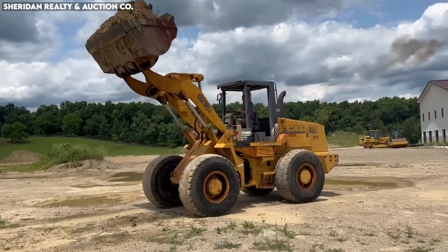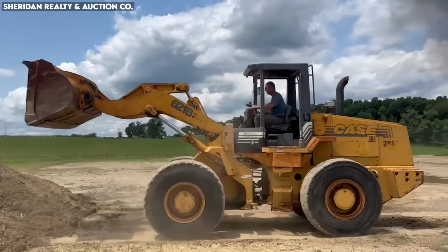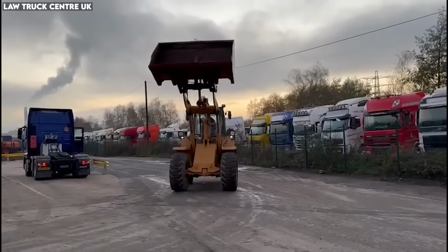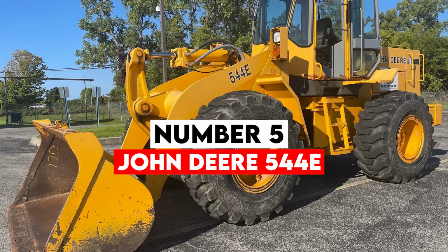In many cases, these machines are pushing 30,000 plus hours and running on their original engines. Owners often keep them even after upgrading to modern loaders because the 621B reliably acts as the backup machine that becomes the hero when the new one fails. A true iron legend.